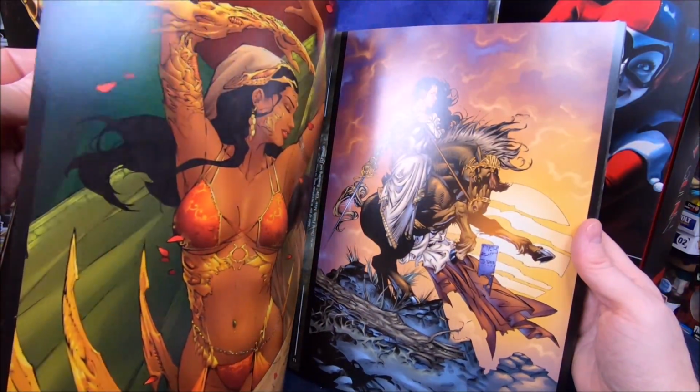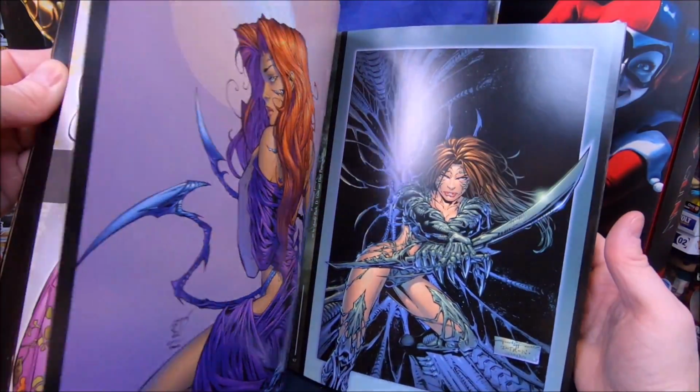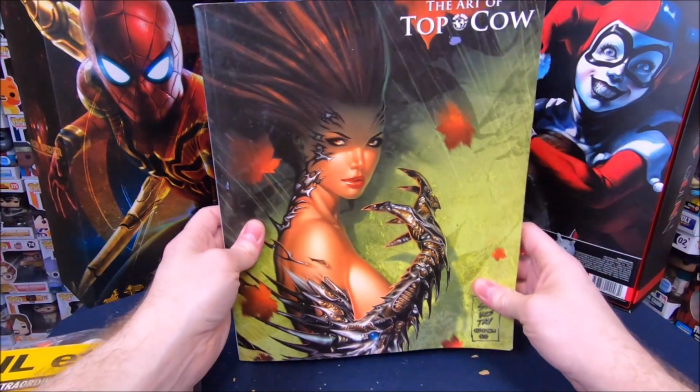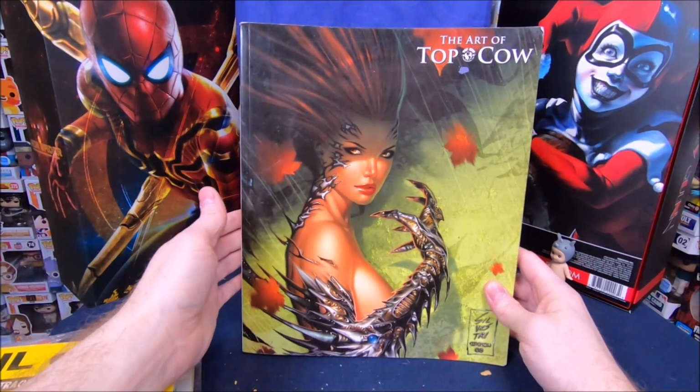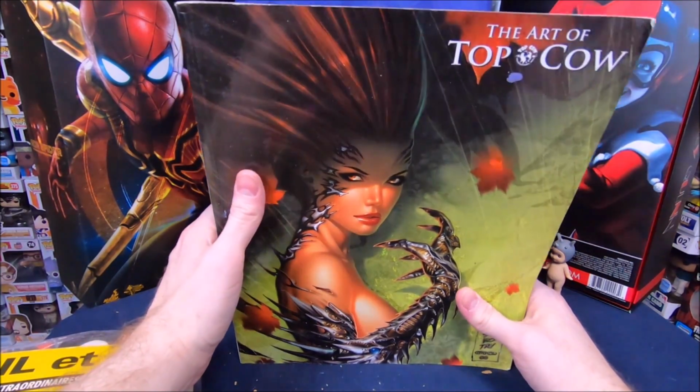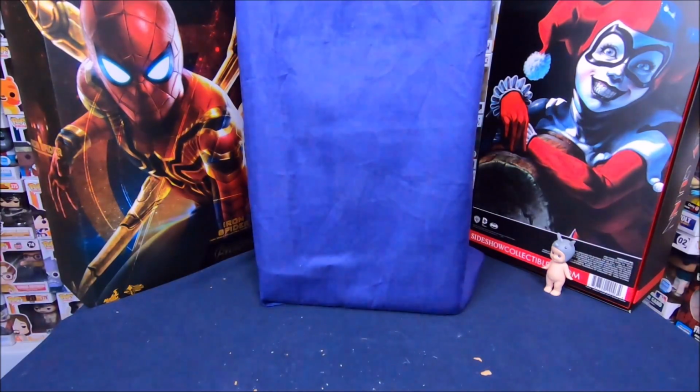Actually, it looks mostly like Dave Silvestri. No, David Finch is there. So a bunch of people. Really fun artwork. Really cool book. I don't know how much that would have cost me if I was to go out and buy it. $20, $30. So for free, I thought that was awesome. I love finding a bargain in the garbage.